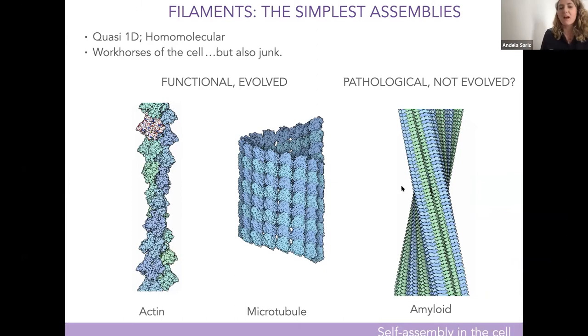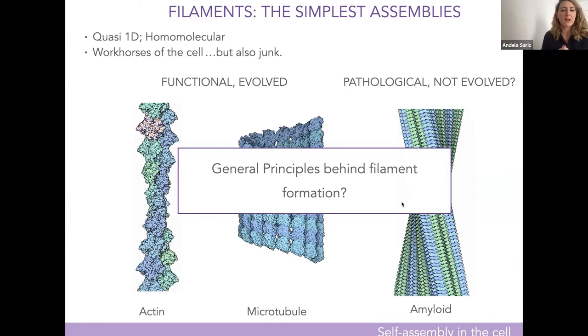But either way, this poses a question if there are perhaps some general principles behind filament formation, where general physical properties of proteins would favor filament formation over some other structures. And I think this is something that we'll hear about today from Martin.